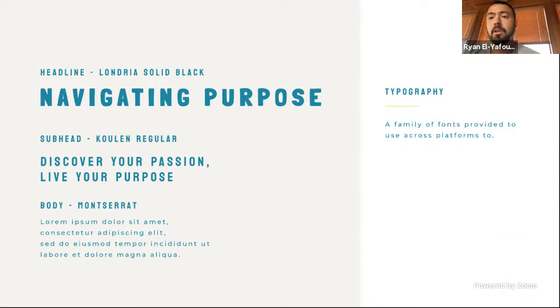So for the headline, we picked Laundria solid black. It has that wobbly, but still clean sans serif look. And then for the subhead, the Coolin, which was 100% sans serif. And then the body, which is still sans serif, but a lot thinner and easier to read, is Montserrat, which I found out is an important city. Also, to me, it looked like Montserrat, and I couldn't get it out of my head.